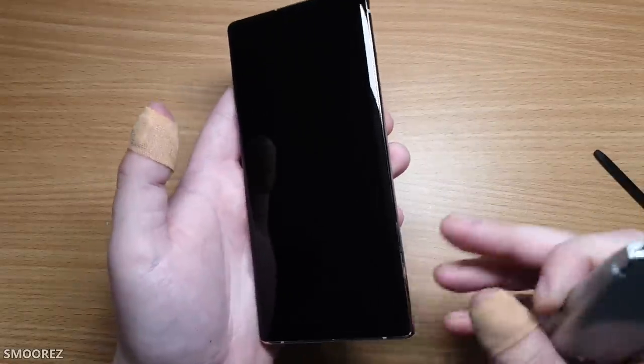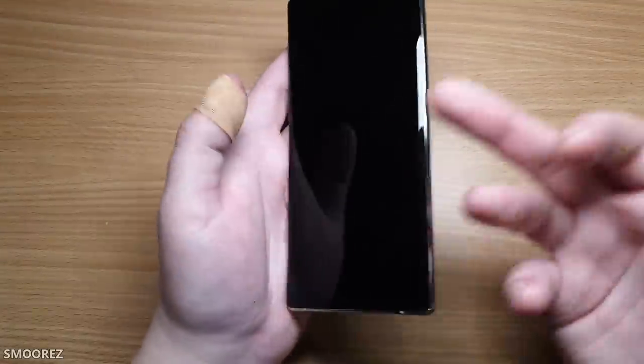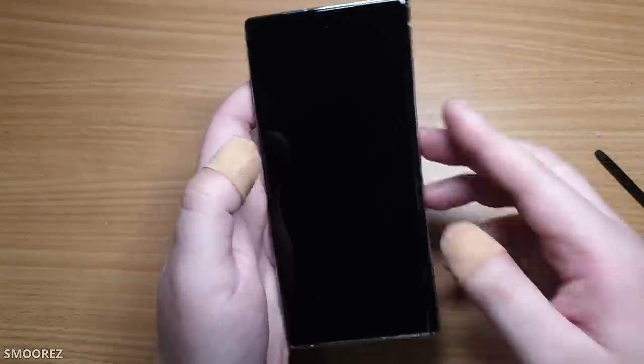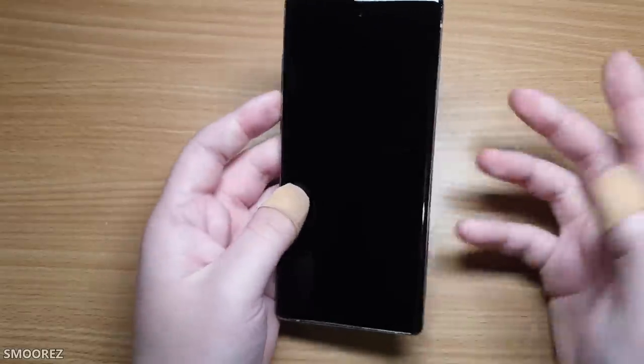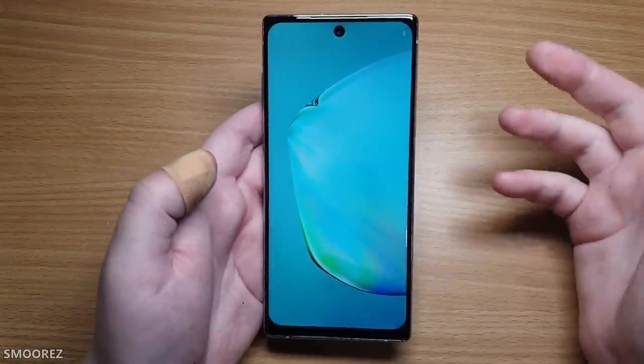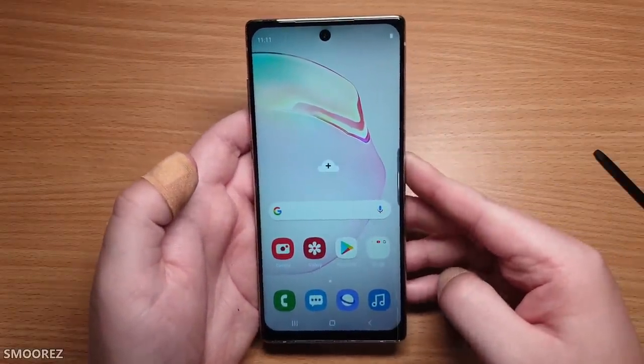Also, the phone is unfortunately made of plastic as well. So this is glass and this is also glass, obviously, but the phone here has a plastic frame, which, you know, so be it. Oh, I keep pressing the button over here. I don't mean to do that. All right, here it is. The Note 10 Plus from Wish in all its glory.